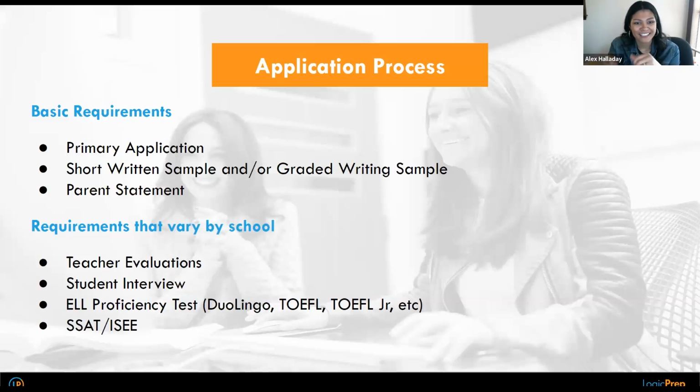That flows nicely with the ELL proficiency tests. Some folks may already be familiar with the Duolingo, the TOEFL Junior, but in a lot of circumstances, many of these day boarding schools may require some English proficiency tests. Most will give you the option of which test you'd like to submit, so you can submit your strongest score, but they will often anticipate or ask for these tests just to make sure that your student either can be successful in the program, or some schools do offer English language support.